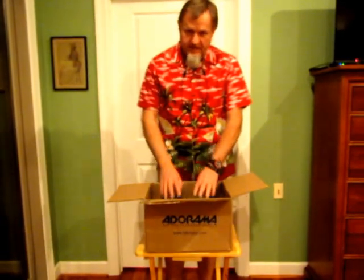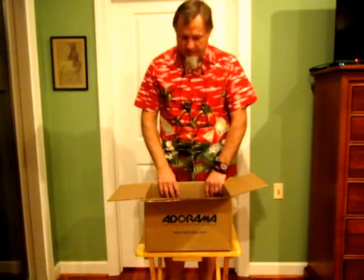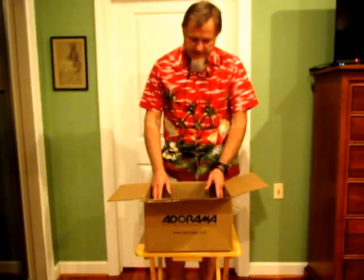Just want to talk about what's in here for a minute. I've been looking for a macro lens for my Nikon D750 for a good while now, for a period of weeks, and I had narrowed it down to three different lenses: the Nikon 105 millimeter f2.8 macro lens, the Sigma 105 millimeter f2.8 macro lens, and the Tokina 100 millimeter f2.8 macro lens.